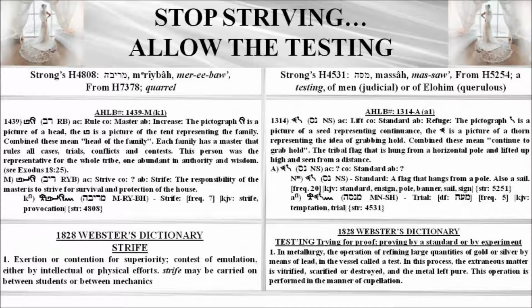At the child root, the action is strive, the abstract is strife; the responsibility of the master is to strive for the survival and protection of the house. Whose house? His house. At the two-letter parent root, the action is rule, the concrete is master, the abstract is increase. The resh is the head, the bait is the tent, representing the family.